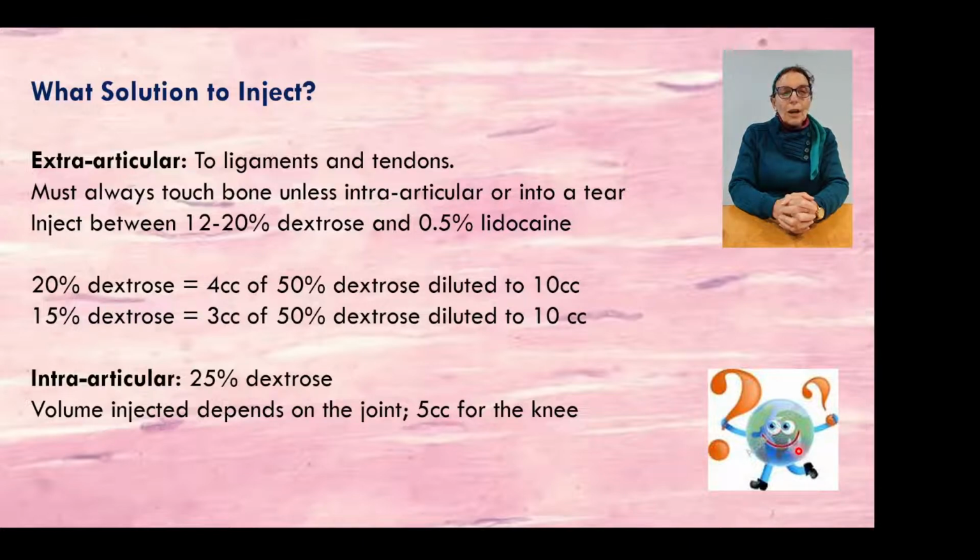When I came back from my first course in prolotherapy 12 years ago, we were taught to inject 15% dextrose. But I came home to Jerusalem and by accident I injected 20%, and I found such good results. Since then I've been alternating between 15 and 20% dextrose. If you want to inject intra-articular, then 25% dextrose is the recommended concentration to use. And the volume you inject really depends on the joint you inject.